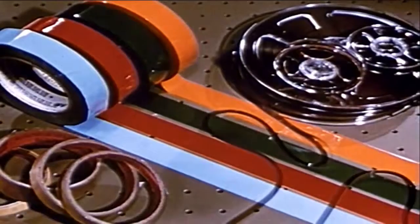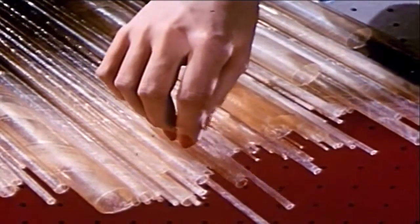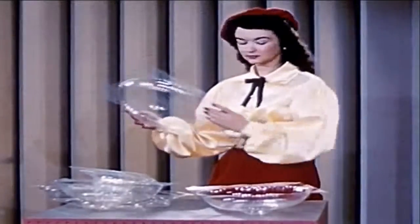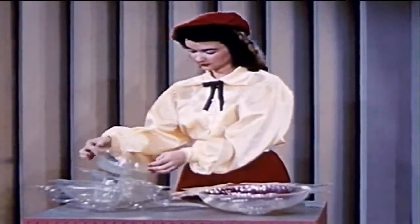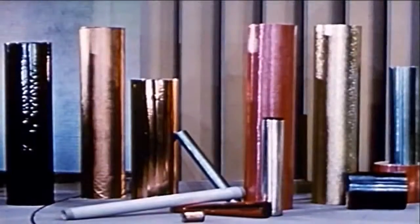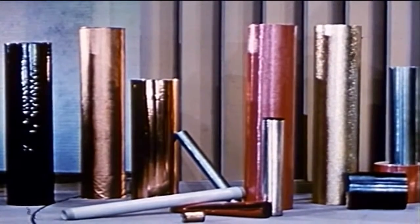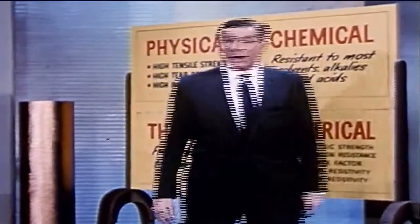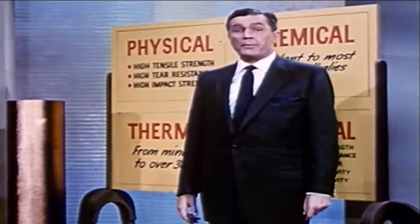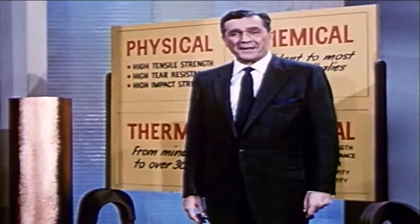It can be coated. It can be fabricated, stamped, cut, or spiral wound. Or it can be formed under heat and pressure into a variety of designs. Mylar's versatility and its balance of properties suggests possibilities limited only by our imaginations. Let's look at just a few. Some are still ideas, some are under development, some are already in use.